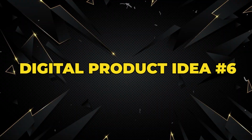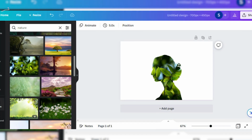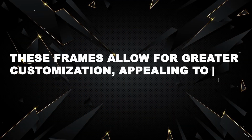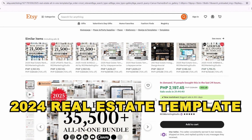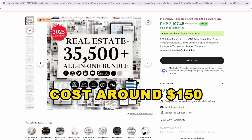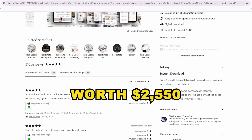Digital product idea number 6. SVG digital products have been thriving, and now there's a growing interest in Canva frames. These frames allow for greater customization, appealing to those working on DIY projects. An example shop has a listing of a 2024 real estate template that costs around $150 and was able to sell 17 products. Just this listing alone was worth $2,550.